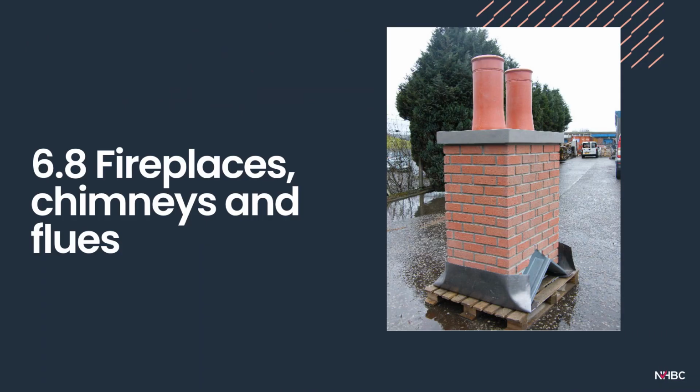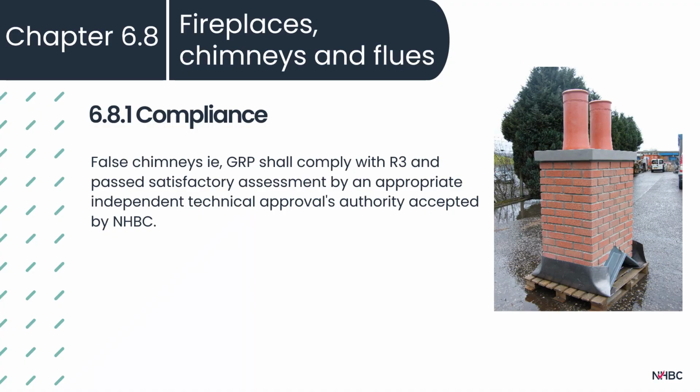In Chapter 6.8, Fireplaces, Chimneys and Flues, there are some minor changes. There is a requirement that false chimneys shall comply with technical requirement R3 and are assessed and passed by an independent technical approval authority accepted by NHBC.